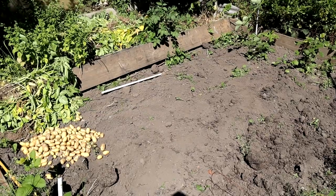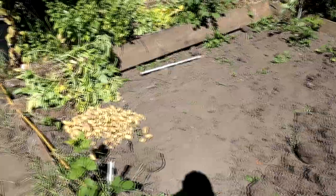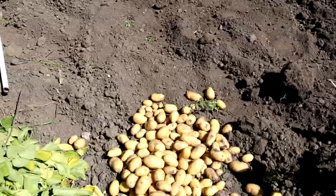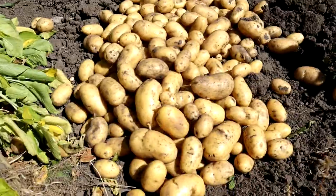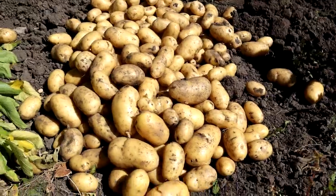Well, as you can see, the Charlotte potatoes are out. Hello, hello, everybody. There they are. Let's get out of the light there so we can have a look. Not bad at all, not bad at all.